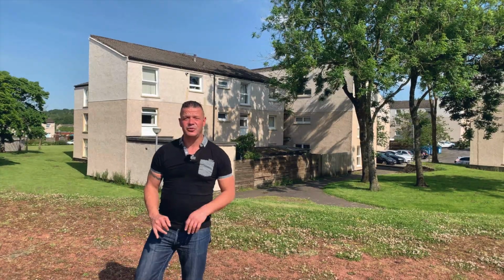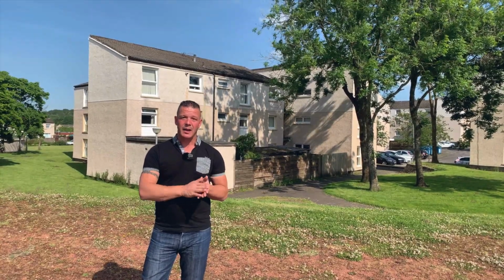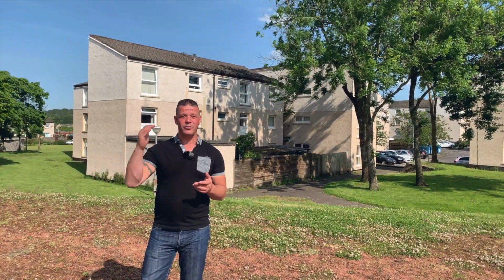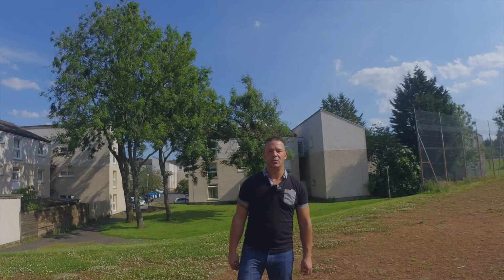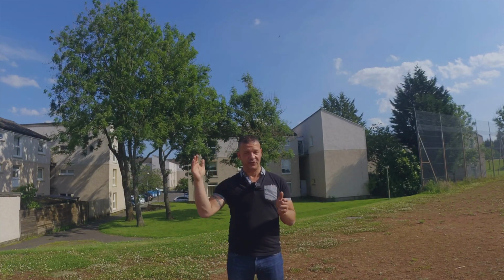So in this instance, you can recoup the majority of your deposit back, and you can repeat the process over and over again. So what are the advantages of implementing the BRRR strategy in Scotland?